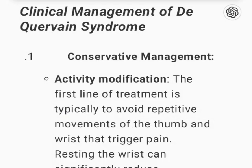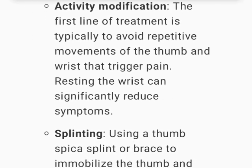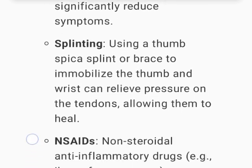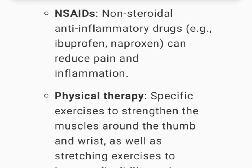Clinical management of de Quervain syndrome. 1. Conservative management. Activity modification: the first line of treatment is typically to avoid repetitive movements of the thumb and wrist that trigger pain. Resting the wrist can significantly reduce symptoms. Splinting: using a thumb spica splint or brace to immobilize the thumb and wrist can relieve pressure on the tendons, allowing them to heal. NSAIDs.